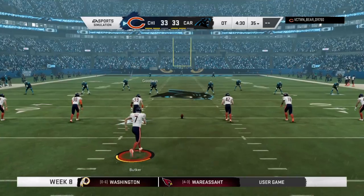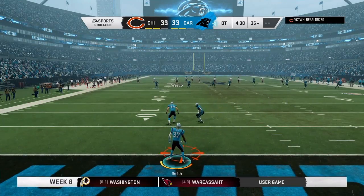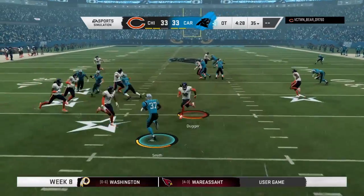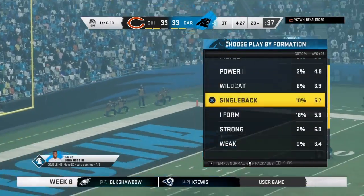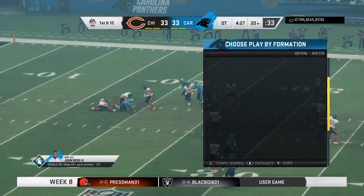So we're right back where we started, all even as the kick's away. This is fielded at the goal line. And his guys will get the football right at the 20-yard line. The Panthers take over first and 10 at their own 20-yard line.